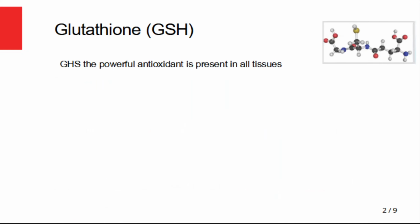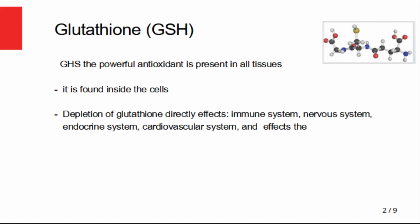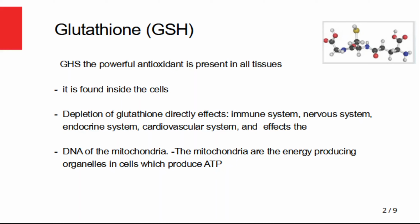Glutathione is present in all tissues. It is found inside the cells compared to other oxidants which work outside the cells. Depletion of glutathione directly affects the immune system, nervous system, endocrine system, cardiovascular system, and affects the DNA of the mitochondria. The mitochondria are the energy-producing organelles in cells which produce ATP. So if the mitochondria can't produce energy, our muscles can't function properly. We become weak and easily fatigued.